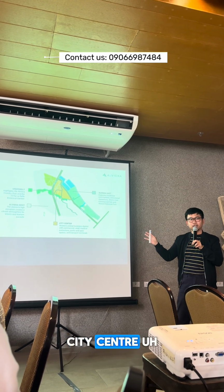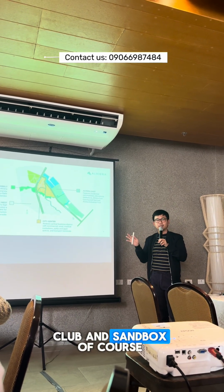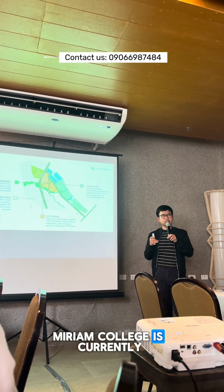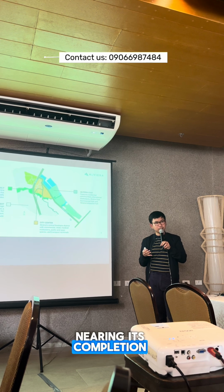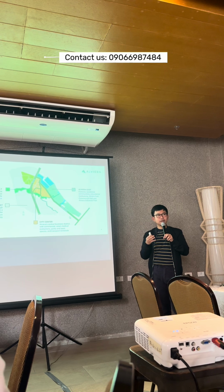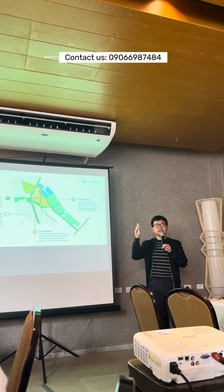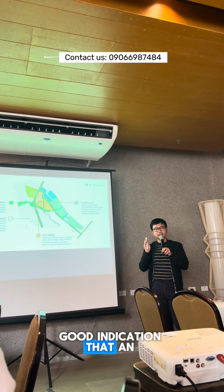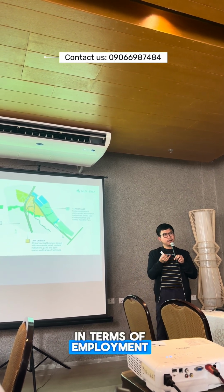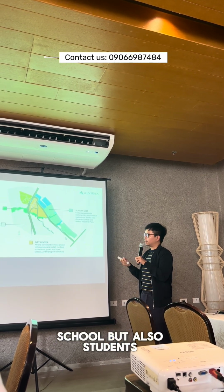If we go to City Center, what's exciting about the City Center today, aside from the country club and Sandbox of course, we have launched our commercial block. And number 2, Miriam College is currently nearing its completion and is about to start operation by next year. So what does this tell us? So way back to Nuvali, the key catalyst that took off Nuvali was actually the schools. A school is a good indication that an estate is about to take off because a school will not only drive traffic in terms of employment, the faculties, parents driving their kids to school, but also students.